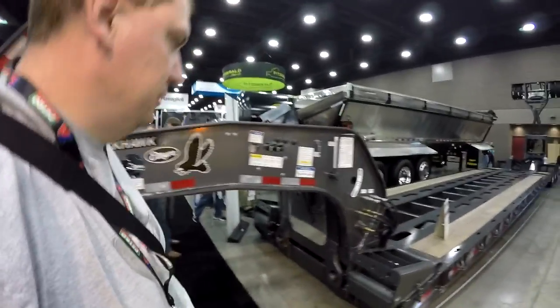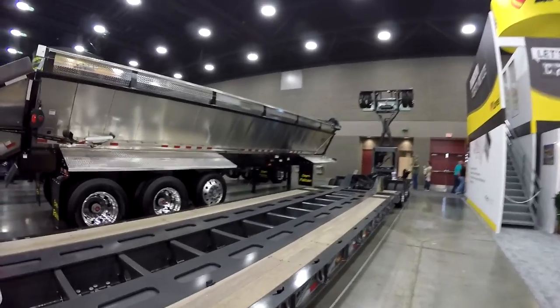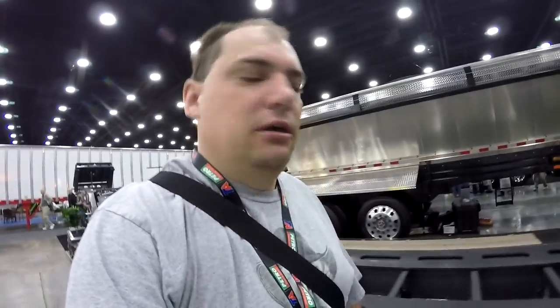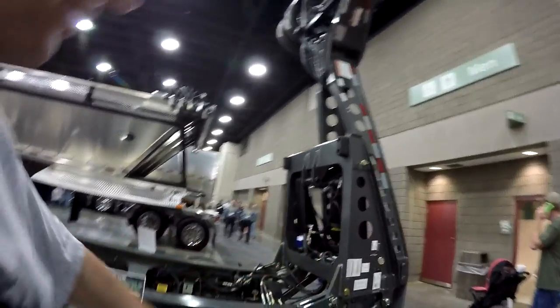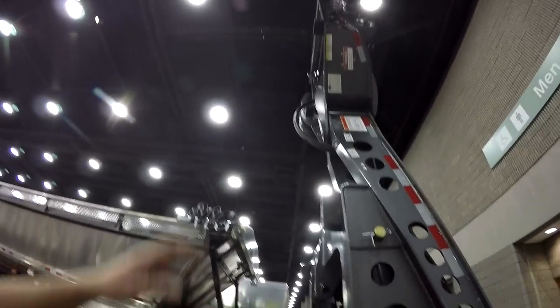Now, for those of you guys that are into oversize, they actually do have oversized flatbeds up here. That's a drop bed, and they got these really big wheels that you can lift up in the back. So when you don't need the wheels, you can lift up this whole system and drop it down. It's totally up and hinges, a hydraulic system, and you can lift that whole thing back into there so you're not dragging it.